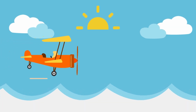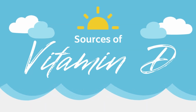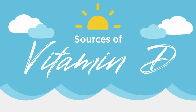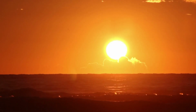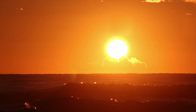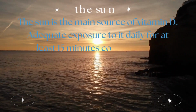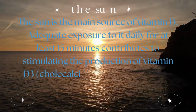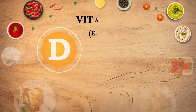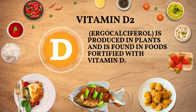Sources of vitamin D. There are many sources of vitamin D, natural and unnatural, and it is preferable to obtain it from its natural sources. So where is vitamin D? The main sources of vitamin D. The sun. The sun is the main source of vitamin D. Adequate exposure to it daily for at least 15 minutes contributes to stimulating the production of vitamin D3, cholecalciferol, in the skin under the influence of ultraviolet radiation. Vitamin D2, ergocalciferol, is produced in plants and is found in foods fortified with vitamin D.